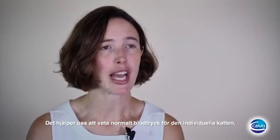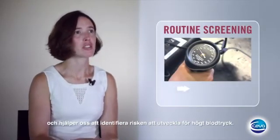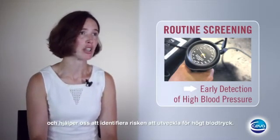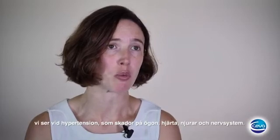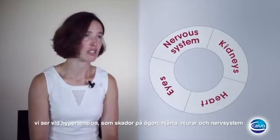And that really helps us not only to know what a baseline normal blood pressure is for an individual cat, but helps us to detect when that cat is at risk of high blood pressure and might be developing hypertension, and enabling us really to actually start treatment before they develop some of the problems that we can see with hypertension, such as damage to the eye, the heart, the kidneys and the nervous system.